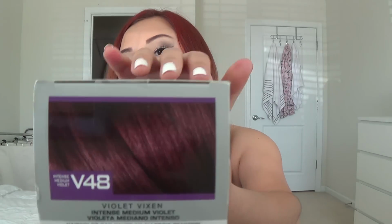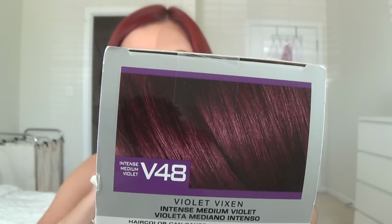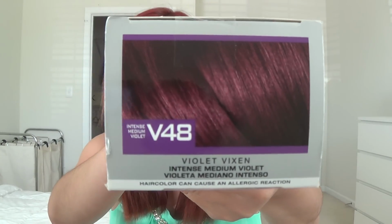But this is a beautiful dark, almost like a burgundy violet shade, and I thought it would look really pretty just because my hair is already very warm colored, and this violet is a very warm shade as well. So I'm not 100% positive if or when I'm going to be dyeing my hair this shade, but I figured I should pick it up as an option just in case I do get sick of the red or I just want to switch up my hair color.